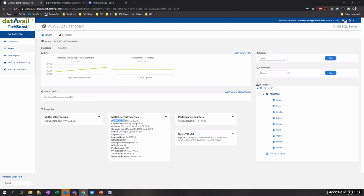MS SQL properties will be displayed here. So instance level properties, whether it's a cluster, where is the SQL error log file, that is also displayed here. So many different things, for example, product level. So it's RTM. So I can say, oh, I need to patch this server because it's an RTM version. So as a DBA, this is pretty handy and helpful information at the fingertips of the Datavail DBA, and makes life easier for them to troubleshoot or make the environment healthy for the clients.